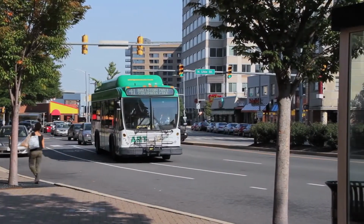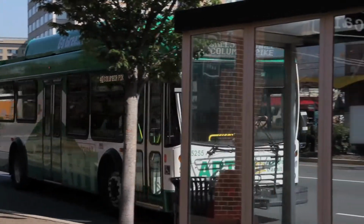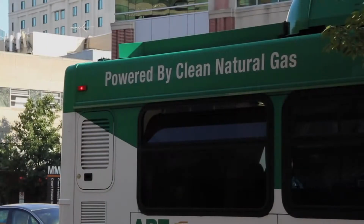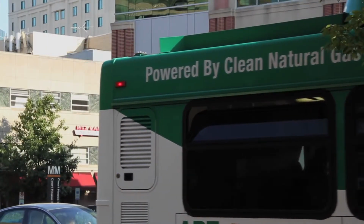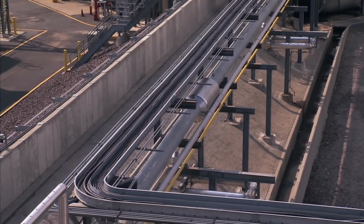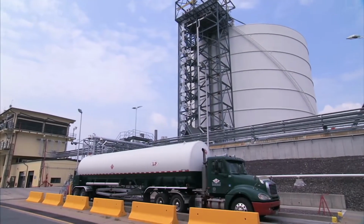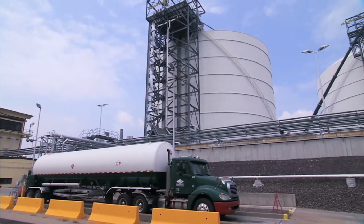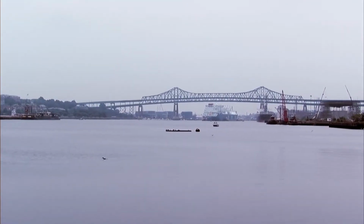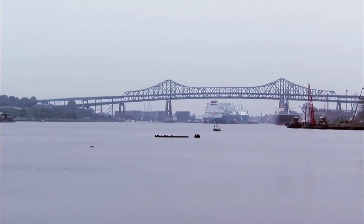America has a growing demand for natural gas. That's because natural gas is the cleanest burning fossil fuel, emitting less than half of the carbon dioxide of coal. In the United States, natural gas is transported by pipeline and by truck in the form of compressed natural gas or liquefied natural gas. Liquefied natural gas is also imported or exported overseas and shipped by tanker.